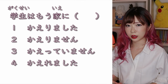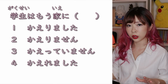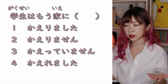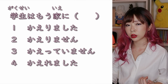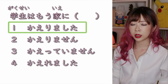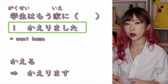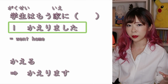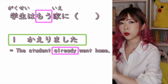学生, meaning student. So the student 学生はもう, this is the key word. もう means already. So 家に, to the house. So the answer is the number 1. 帰りました means went home. So that 帰る is the dictionary form, to go home, and it's in the past tense. 帰りました. So why 帰りました? Because there is the word もう, already. So the student already went home.